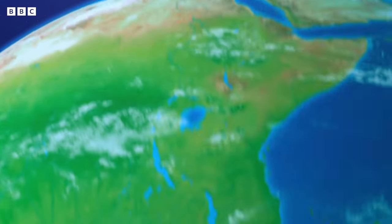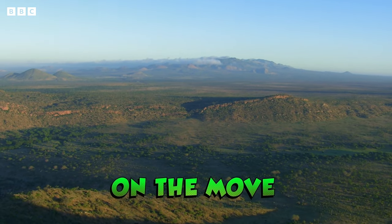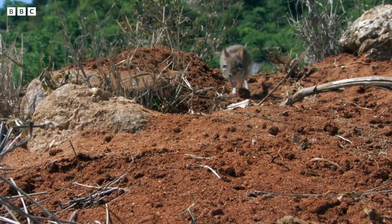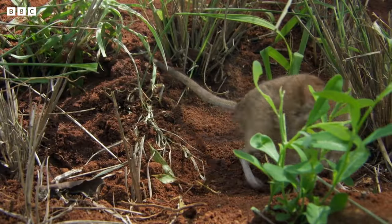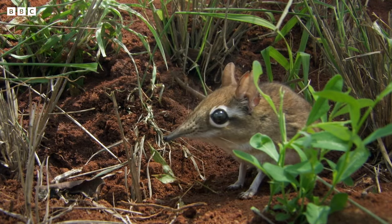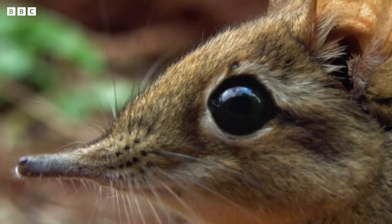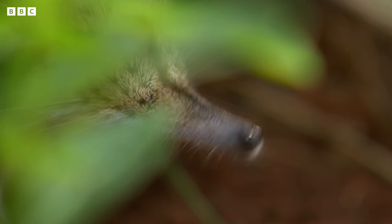First up, let's take a trip to Tanzania, in Africa. Here's an animal that's very fast on its feet, but blink and you'll miss it. What? Hey, where did it go? There she is. This is a sengi, sometimes called an elephant shrew. I can't think why with that trunk-like nose.